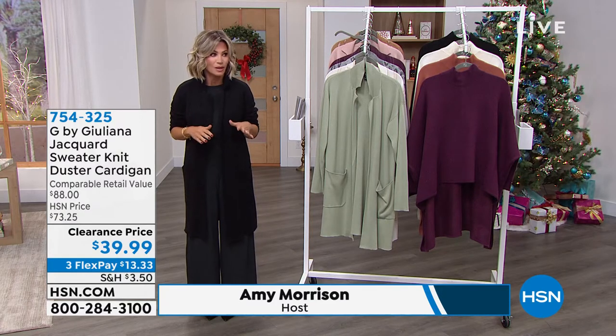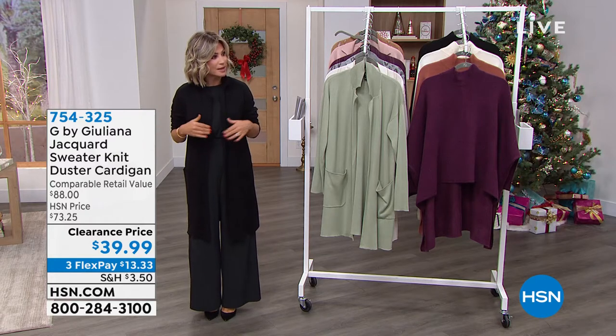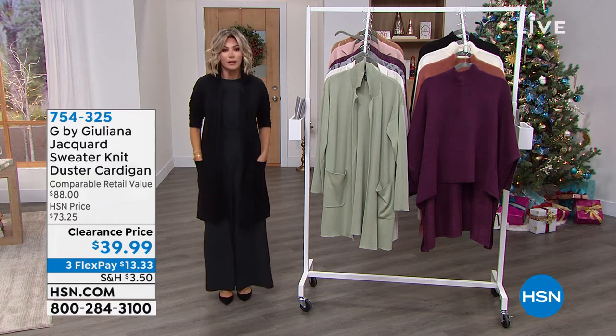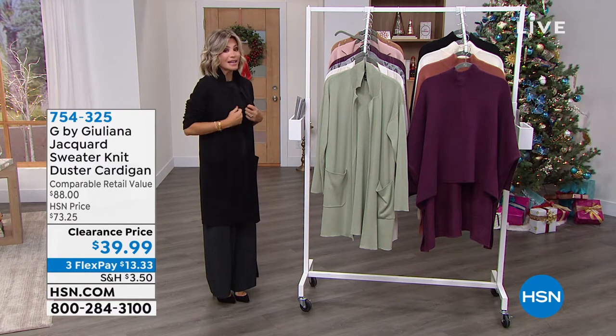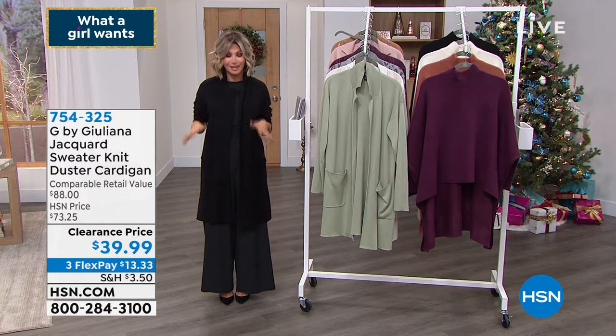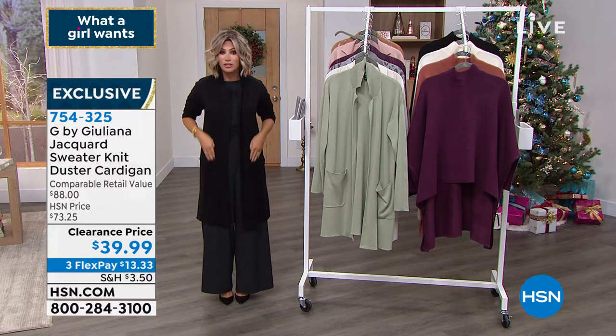We've got now something that was on fire last hour, so a lot of you missed out on it. I'm gonna put on my real size because this is the small. The extra small will fit a little bit better on me, but it just shows you can wear basically any size. This is that incredible, what we're calling Jacquard sweater duster. It's never been offered at $39.99. In fact, we just launched this a couple weeks ago.